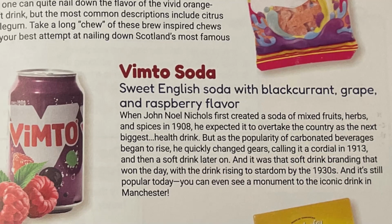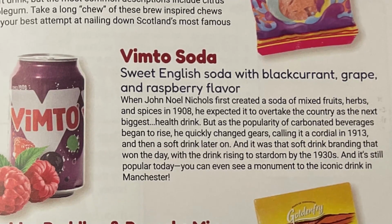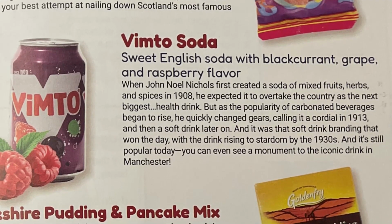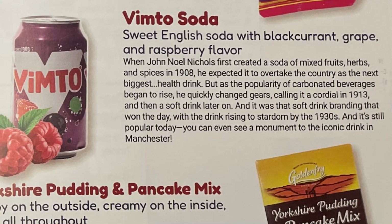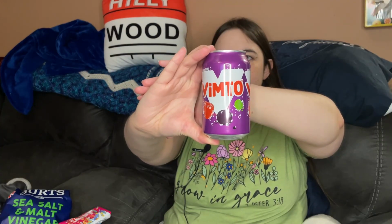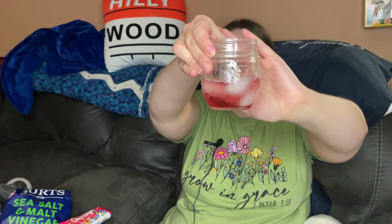Okay, we got a drink up next. When John Noel Nicholas first created a soda of mixed fruits, herbs, and spices in 1908, he expected it to overtake the country as the next biggest health drink. But as the popularity of carbonated beverages began to rise, he quickly changed gears, calling it a cordial in 1913, and then a soft drink later on. And it was that soft drink branding that won the day, with the drink rising to stardom in the 1930s, and it's still popular today. You can even see a monument to the iconic drink in Manchester.